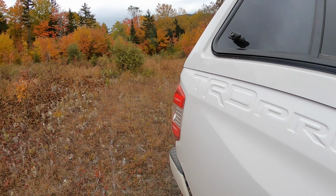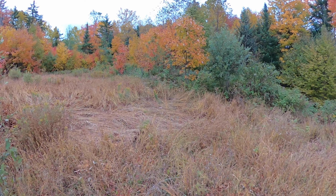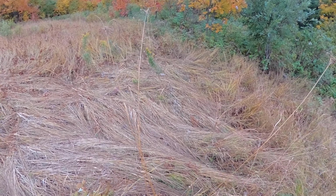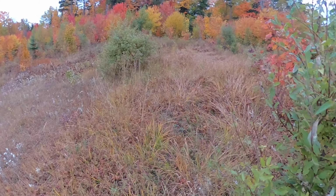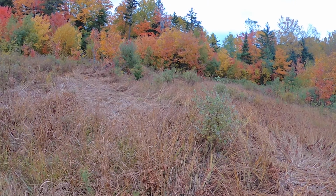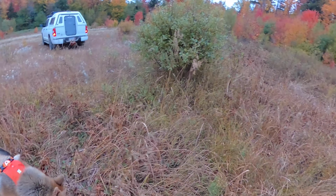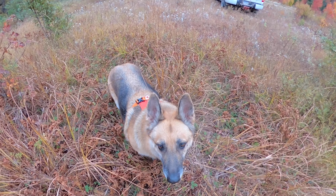I think this is where we're going to camp, but I was going to show you right back here behind the Tundra. Some very large animal has bedded down here, and there's another one right there. What is that, Scout? I'm gonna guess moose.